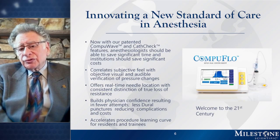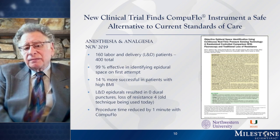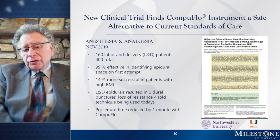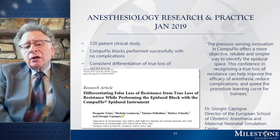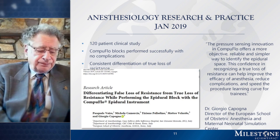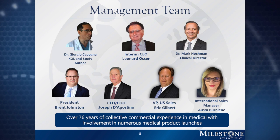Since doing our original study, we have approximately 9 studies that have been published in major journals throughout the world. We have had 100% success with a couple of thousand of injections locating the epidural space. So we have listened to providers. We have made certain changes with our instrument to make it easier and faster for them to use. And we have a team that is representing us throughout the world.